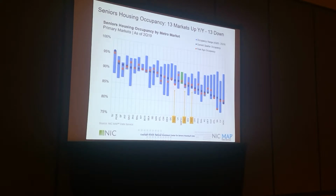On the other end of the spectrum is Houston, which had an occupancy rate of 81.1%. That was followed by Las Vegas, San Antonio, Atlanta, Cleveland, Detroit, Kansas City, and Dallas, all pretty low, with occupancy rates below 85%. The most year-over-year improvement was seen in San Antonio, which improved by about 4.5 percentage points. The most deterioration was seen in Los Angeles, which dropped a little over 2 percentage points.